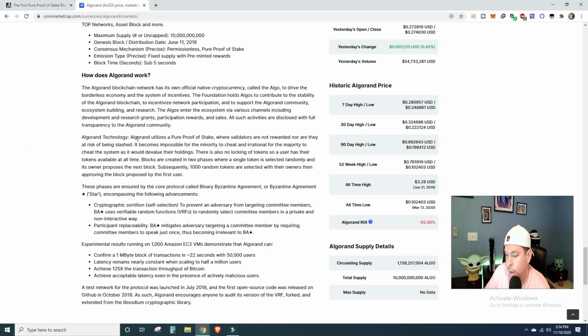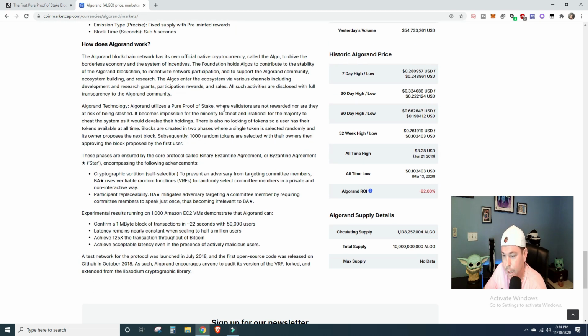Algorand technology. Algorand utilizes a pure proof of stake where validators are not rewarded, nor are they at risk of being slashed. It becomes impossible for the minority to cheat and irrational for the majority to cheat the system, as it would devalue their holdings. There's also no locking of tokens, so a user has their tokens available at all times. Blocks are created in 2 phases where a single token is selected randomly and its owner proposes the next block. Subsequently, 1,000 random tokens are selected with their owners, then approving the block proposed by the first user.